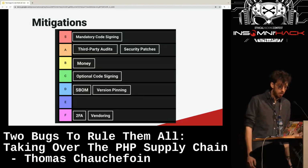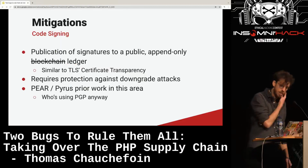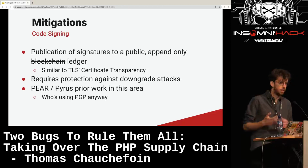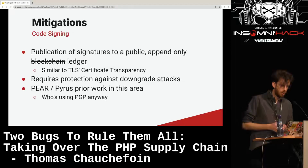So I think the best way to go would be mandatory code signing. The idea behind it is that every single time a developer is deploying a package, you would sign it with a key they own. It's not a package signed by the package manager, it's signed by the developer, and you would publish a signature to a public append-only ledger, which is, let's say, a fancy word for public database. And it would be similar to TLS certificate transparency. So every time you generate an HTTPS certificate, TLS certificate, the provider signing the certificate has to say, okay, I just signed a certificate for this host name.